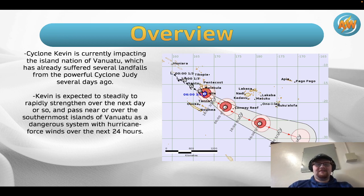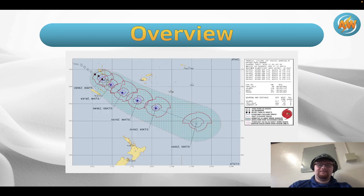Kevin is currently impacting the island nation of Vanuatu, which has already suffered several landfalls from the powerful Cyclone Judy several days ago. Kevin has continued to steadily strengthen over the next day or so, and will pass near or over the southernmost islands of Vanuatu within the next 12 to 24 hours.